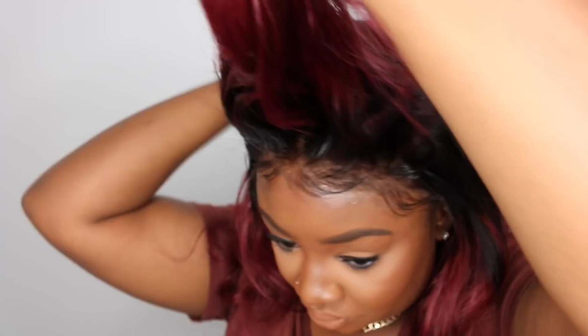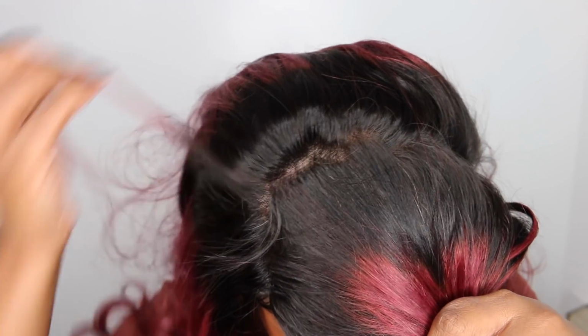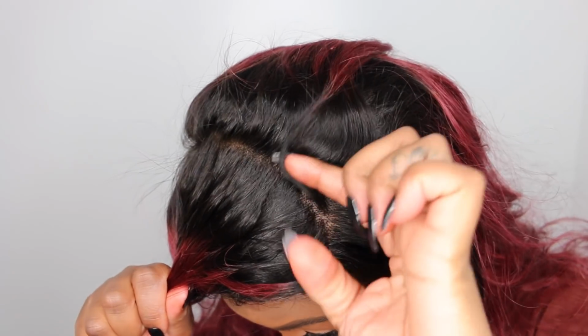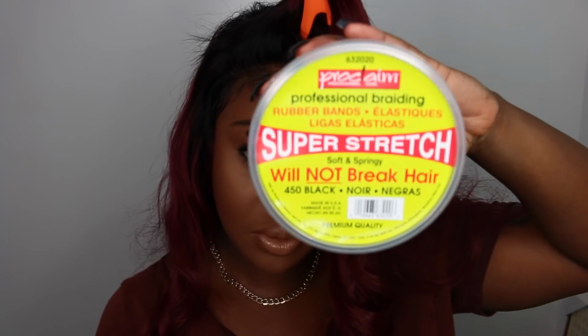Also, when you're doing half up, half down, just don't pick up a bunch of hair and put it into a ponytail. Make sure that behind the ponytail, people see lace. You do not want them to see tracks. That is not attractive at all. If that's what you're going to be doing, sis, don't do a ponytail at all.